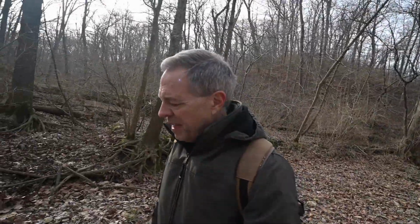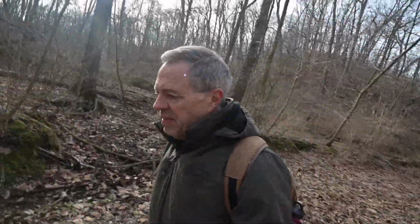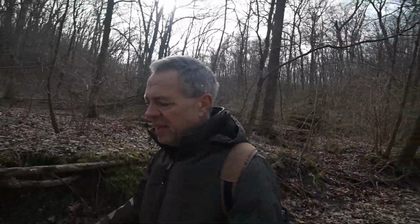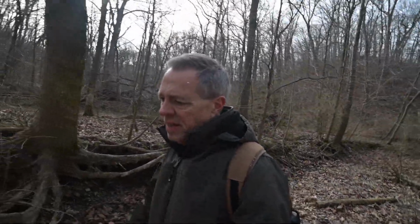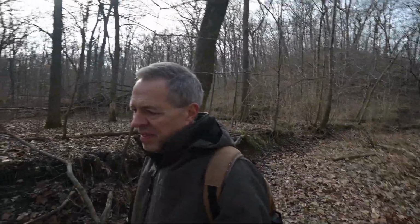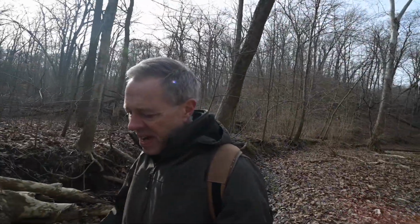Well, the stream has made a liar out of me. I'm assuming since we've had more than average amount of rain this winter, and by how heavy that spring was flowing out of the hillside earlier, that's why we have all this water in the stream bed. It's making it tricky, but it makes it more fun.